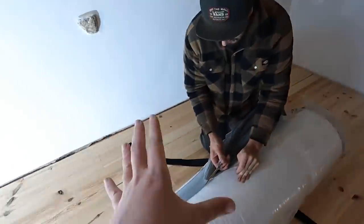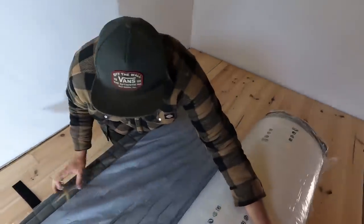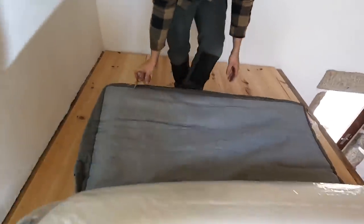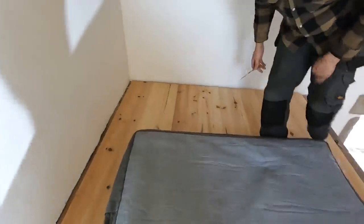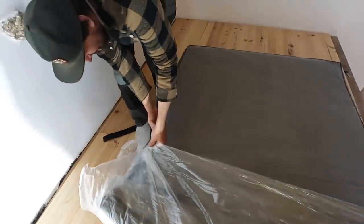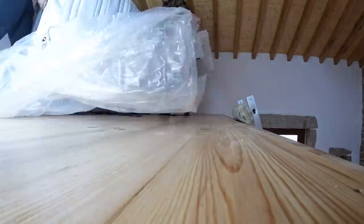I don't like the idea of having my head in the middle of the room. It just feels like... Whoa! I wasn't expecting that. It's upside down. You need to undo this and get those straps out from underneath. I nearly fell off the mezzanine.